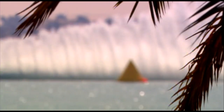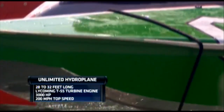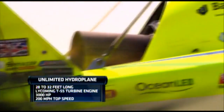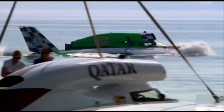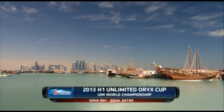An unlimited hydroplane is the world's fastest racing boat, capable of speeds in excess of 200 miles an hour. Powered by a single Lycoming T55L7 turbine engine that once powered our military Chinook helicopters. The turbine is capable of outputs of 3,000 horsepower. No thrust is created from the exhaust. Instead, the power is channeled to a 16-inch diameter propeller in the rear. These machines literally fly across the water, and this weekend in the Middle East, a chance at the Oryx Cup and a world title.